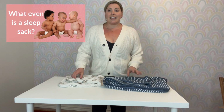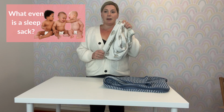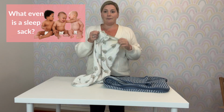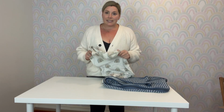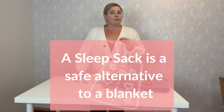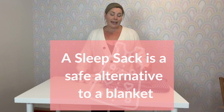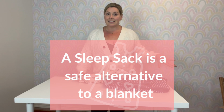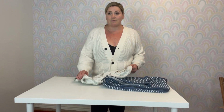A sleep sack is a sack that is enclosed at the bottom, and it has fitted sleeves with a zip. And this is in place of a blanket for your baby. This allows your baby to have a really safe sleep, because babies up to 1 should not have a blanket or really anything else in their crib apart from a soother. Otherwise, it is a real risk.